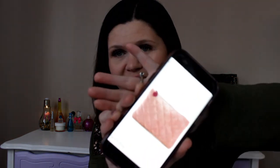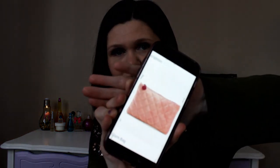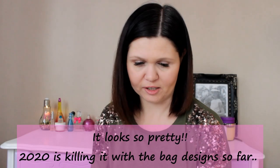Anyways, I got some spoilers actually for next month's bag. So that right there, can you see that? That's what the bag is gonna look like. And then there's some items here that could possibly be in the bag too, and they're actually pretty good ones.